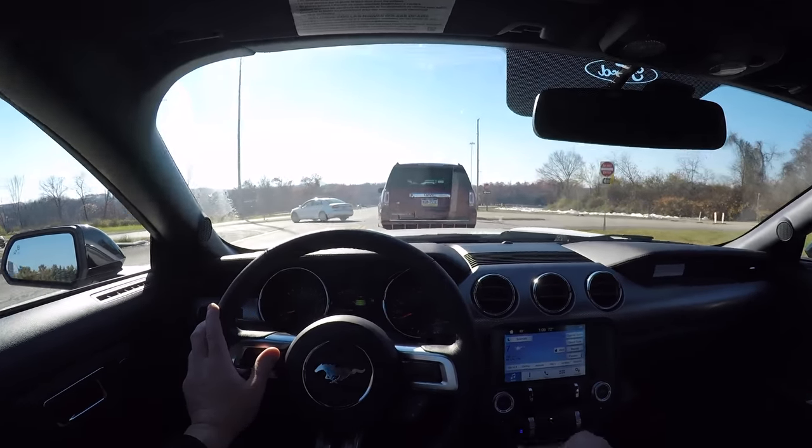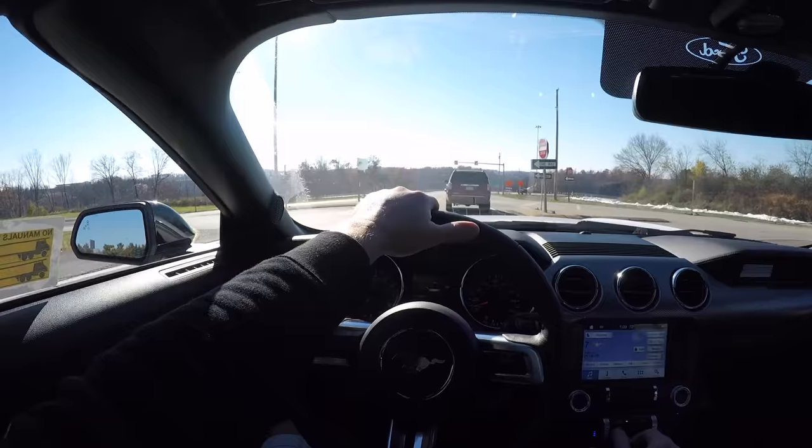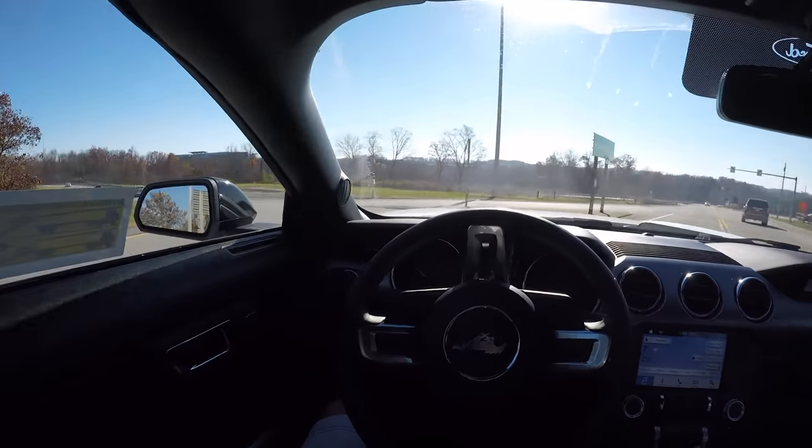Alright, so let me know what you guys think of the 2017 Ford Mustang GT California Special Convertible.